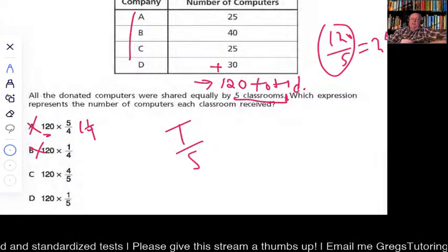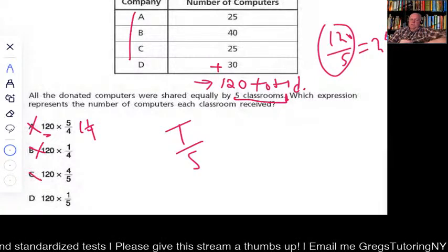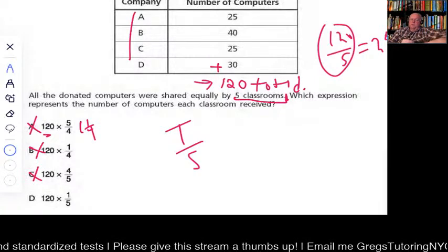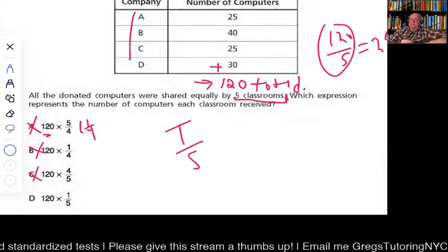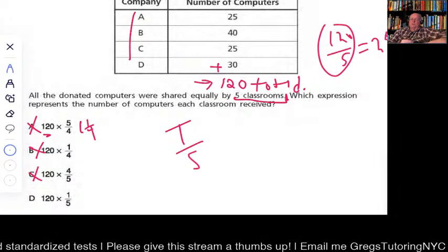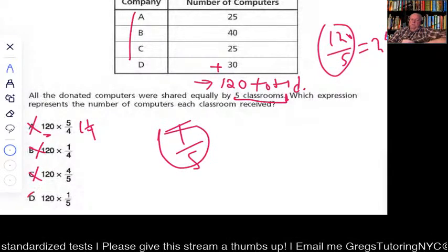C gets closer to it, but it's a misunderstanding. So C is just out. It's just the total number of computers times 1/5. 1/5 is each classroom. 1 over 5, which is the same as T over 5. So for that reason, the answer would be D. Okay.